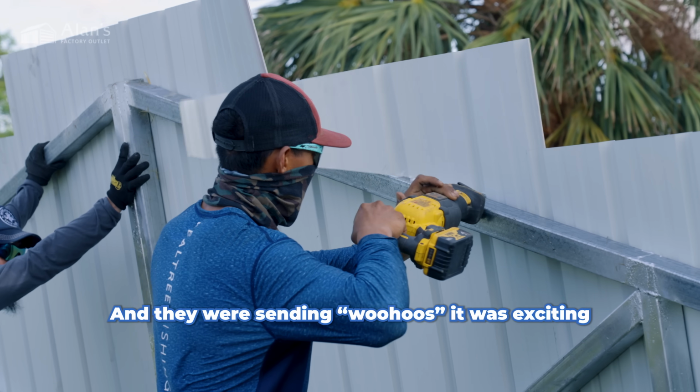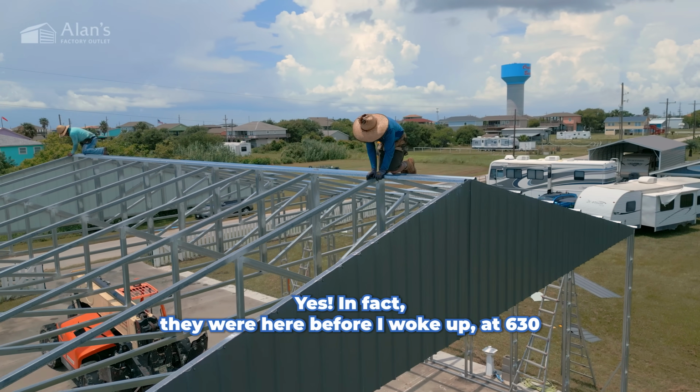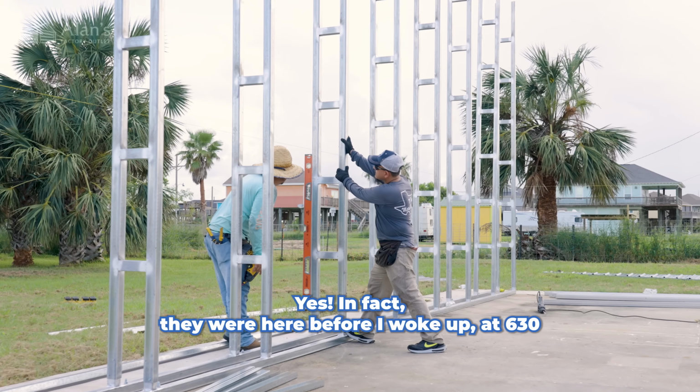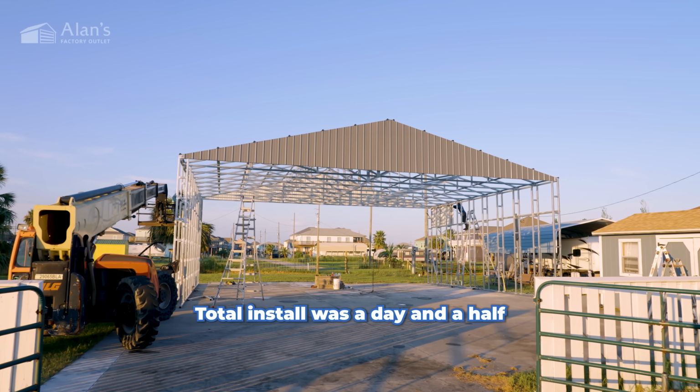It was exciting. We would recommend Allen's Factory Outlet. They were here on time both days. Yes. In fact, they were here before I woke up at 6:30 the second day for sure. Total install was a day and a half.